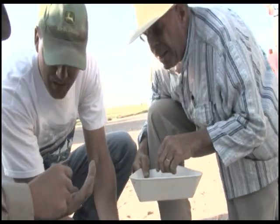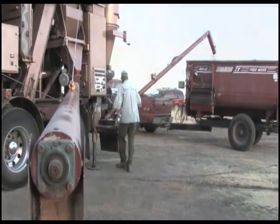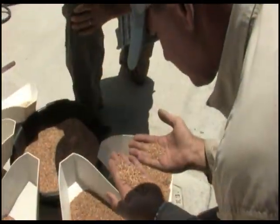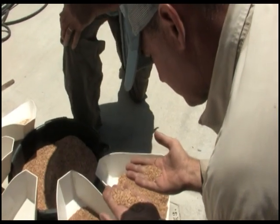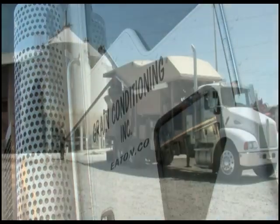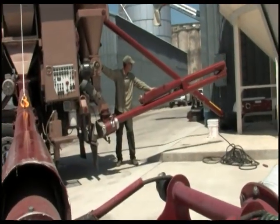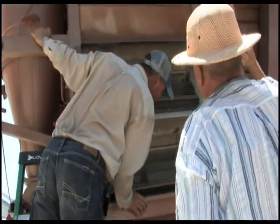Customer participation in the seed conditioning process is valued by owners Robert and Linda Henry. They understand that they are cleaning your crop. You raised it, you harvested it, you took all the risk. They want you to make the seed decisions. Grain Conditioning Incorporated comes to you and easily adapts their equipment to your crop, your situation, and your expectations.